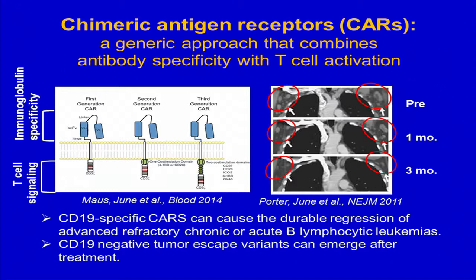But now, recently, we've seen publications from Carl June's groups and others using these chimeric antigen receptors directed against the molecule CD19, which is expressed on certain kinds of blood cancers, leukemias and lymphomas, to actually cure patients with very advanced disease. And this is showing you one example from one of Carl June's New England Journal papers, showing a patient with B-cell lymphoma, and you can see on this CT scan, this patient has many enlarged lymph nodes under the arms, and they are disappearing within the first few months of therapy.